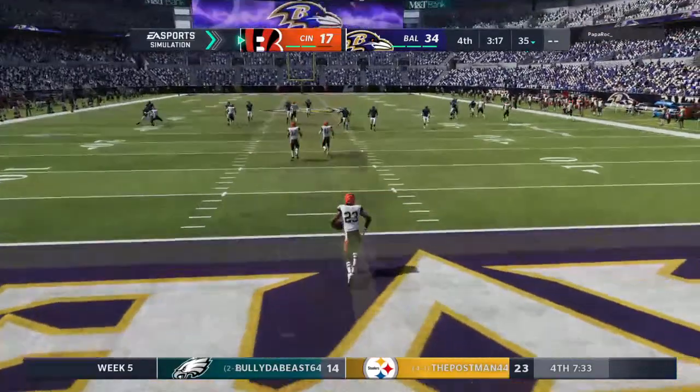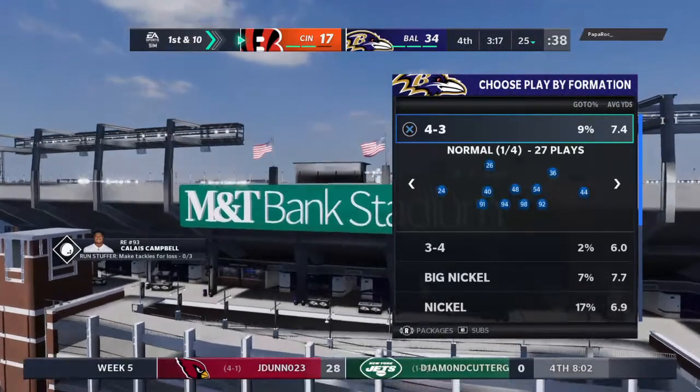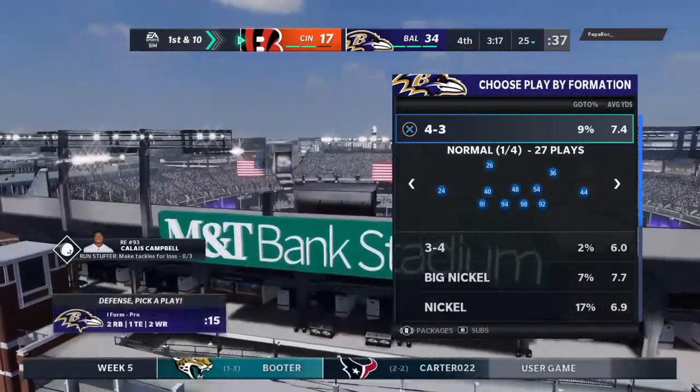Now this will make it into the end zone. And it'll come out to the 25 as he will not attempt to return. 5-yard line.